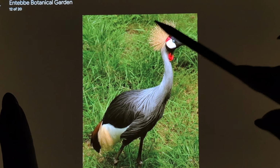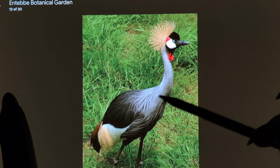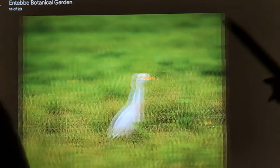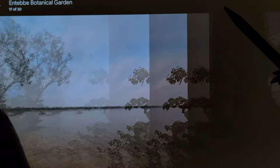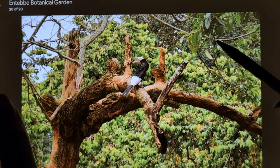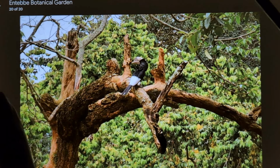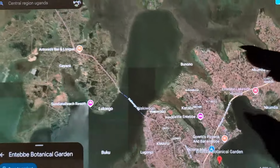Here's a gray crested crane. This is the national bird, I think national animal of Uganda. It's on its flag. Another little water bird there, and more monkeys, I think. And beautiful seabirds. Kind of look like a pelican out there. Looks like a hornbill over here. Pretty cool. All kinds of wildlife in these gardens. It's pretty amazing.